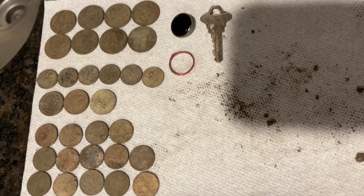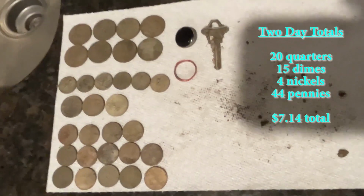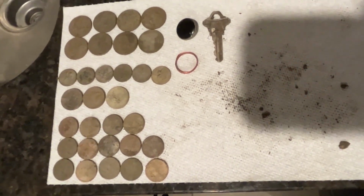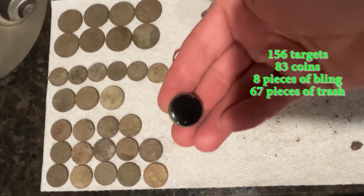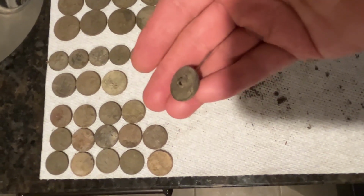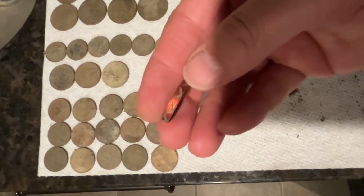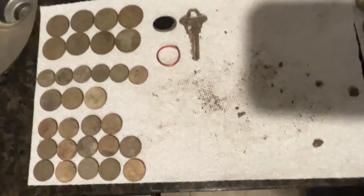Okay, here's the wrap up of day 2: 8 quarters, 6 dimes, 3 nickels, 14 pennies, a key, a button, and a cheap aluminum ring. There you go.